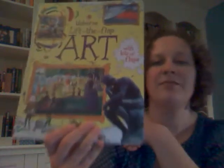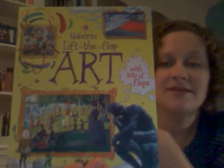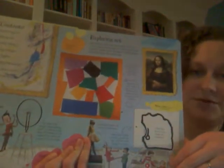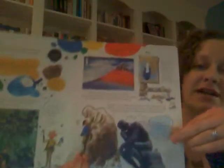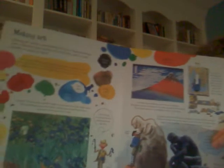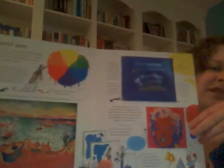We also have several Lift the Flap books that are designed for school-age kids. This is our Lift the Flap art book. This is brand new, and it's really, really cool. I really like this book. If I were to homeschool my kids, I would need this book because I am not an artist, and I would need help with the art aspect of homeschooling.